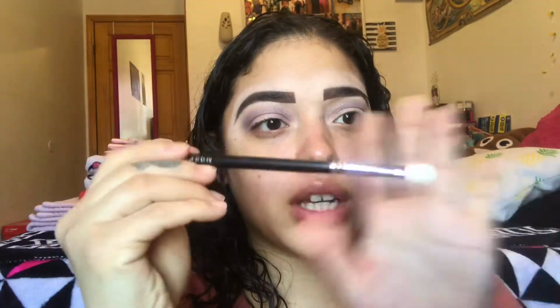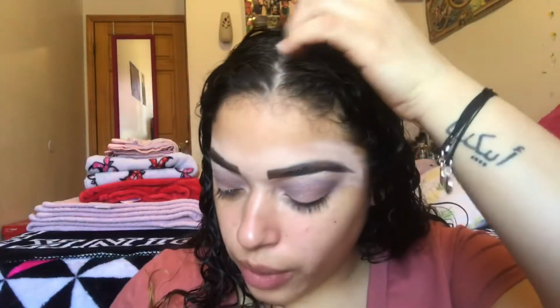So this is gonna be a fast look then, because I'm gonna get this all over with. We're going to take the Morphe 433 flatter tapered brush, and we're gonna go into Black Tie, the black one right here, and we're gonna put that on the outer V of the eye, blending it in a little bit.